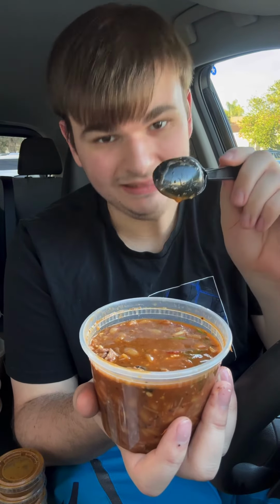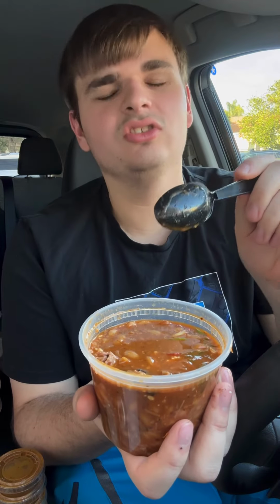One more bite. The brisket is nice. There's a nice flavor to the broth, but the beans themselves are terrible. They are so rock hard. That is not enjoyable at all. And I do not like rock hard beans. I like soft beans that melt in your mouth like a nice ounce of gravy or something. I don't even know what I'm talking about. But I like soft beans. Who doesn't, man? Do you like hard beans? No. And I don't either. So overall, this gets like a 2.